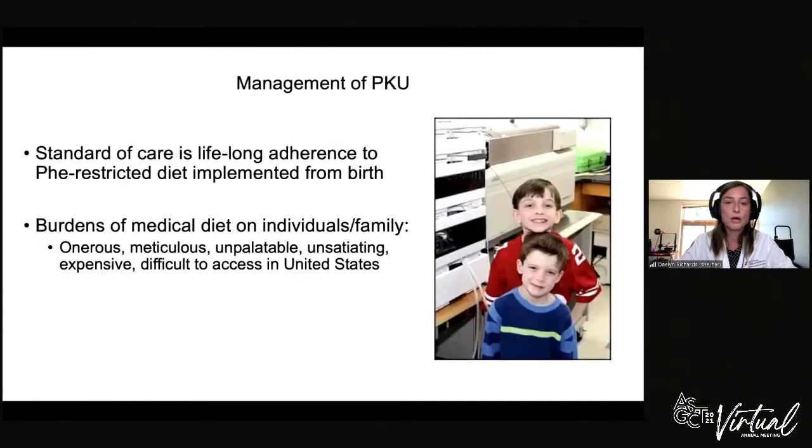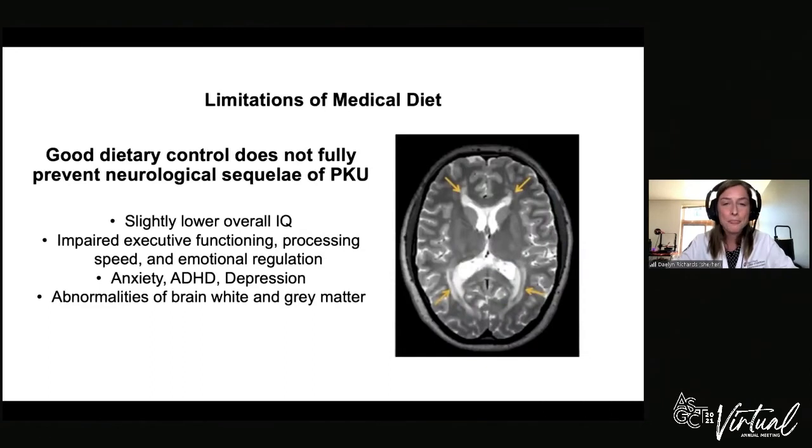Thankfully, PKU is on the newborn screening panel in medically developed countries. And so patients are identified right at birth and immediately placed on a phenylalanine restricted diet. Now, this diet is incredibly burdensome on not just the individual, but the entire family unit. And while I'm not going to get into all of the details of that today, it's important to note that access to this diet is difficult in the United States due to the state governed legislature around insurance coverage for medical nutrition. But there's still limitations of this medical diet.